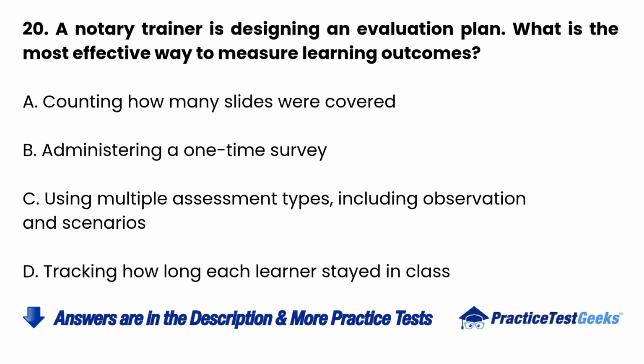20. A notary trainer is designing an evaluation plan. What is the most effective way to measure learning outcomes? A. Counting how many slides were covered. B. Administering a one-time survey. C. Using multiple assessment types, including observation and scenarios. D. Tracking how long each learner stayed in class.